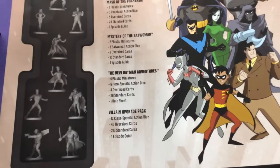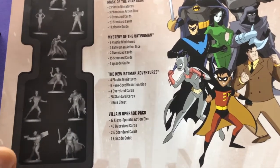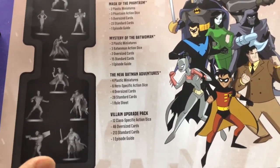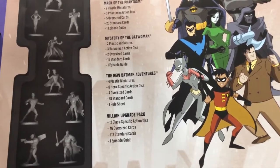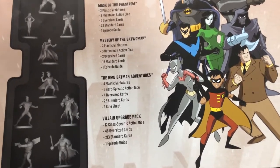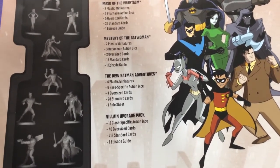which, if you watched the Ninja Turtles unboxings, basically makes every single villain in this game a playable hero character. So yes, you can then play Joker and Harley Quinn with Batman and Robin on a team. Especially in this game, it not only doubles, it probably triples or quadruples the amount of playable characters, because in the Turtles game it was a lot more even on heroes versus villains. I think there's a couple more villains, but in this game, there's a lot more villains.